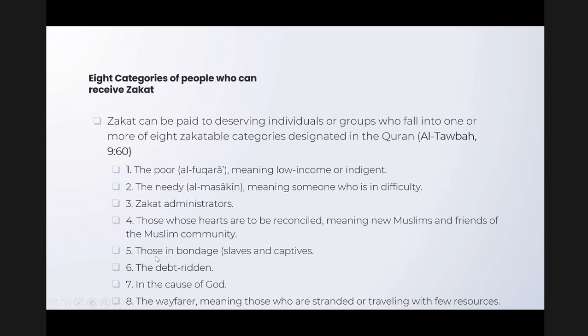Then the fifth category is those in bondage, slaves and captives. This point was relevant hundreds of years ago, when Islam came and the practice of slavery was there. Islam encouraged making slaves free. So zakat money can be used to purchase slaves and make them free. But this point was relevant in that time, not right now, because the practice of slavery has been completely discontinued.